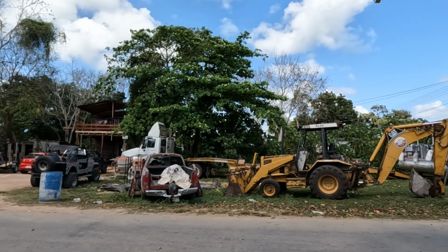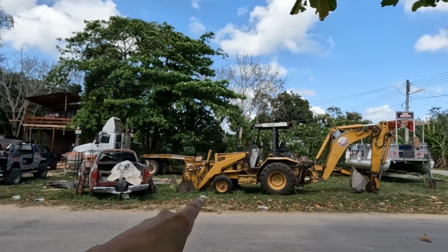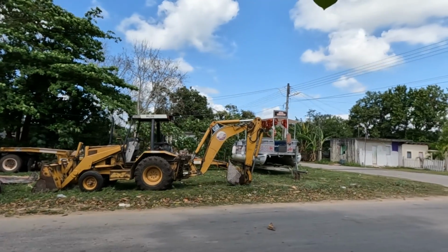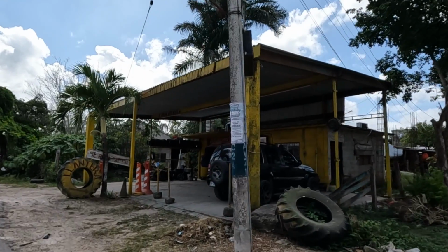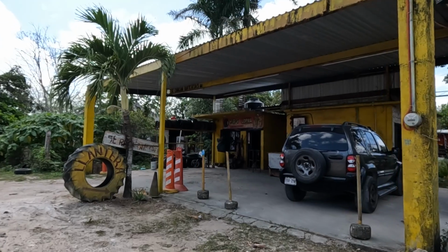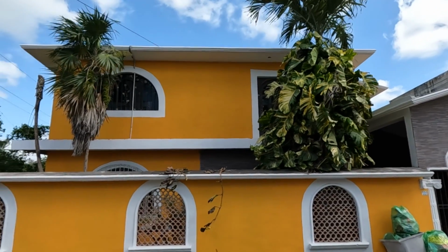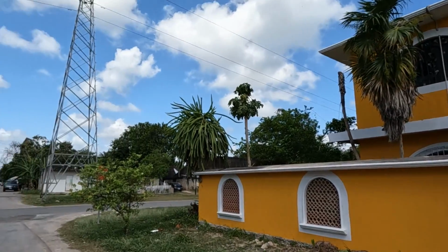This garage can fix anything you like. Off-road buggy, lorry, pickup truck, digger or a boat. And this is a sophisticated looking garage. Organized. Just across the street, a nice house.